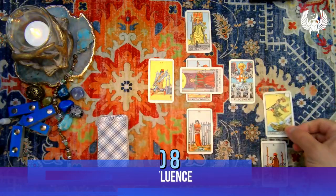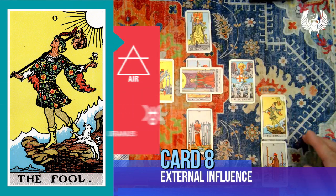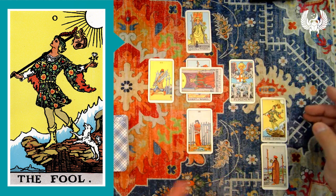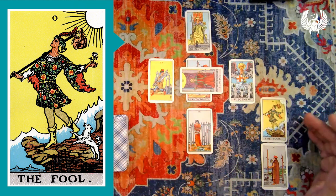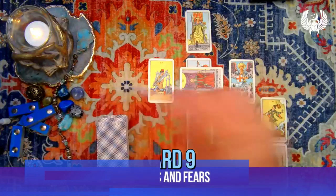Card number 8 is external influence. And here we have the Fool. The Fool is an air sign card ruled by the planet Uranus. And this card represents new beginnings and taking a leap of faith. Spirit guides are encouraging me to embrace the unknown and step out of the comfort zone. This is a time to trust in the universe, follow my intuition, and be open to new opportunities that come my way. Every experience, whether positive or negative, is a valuable lesson that will contribute to personal growth and spiritual development. Card number 9, hopes and fears.